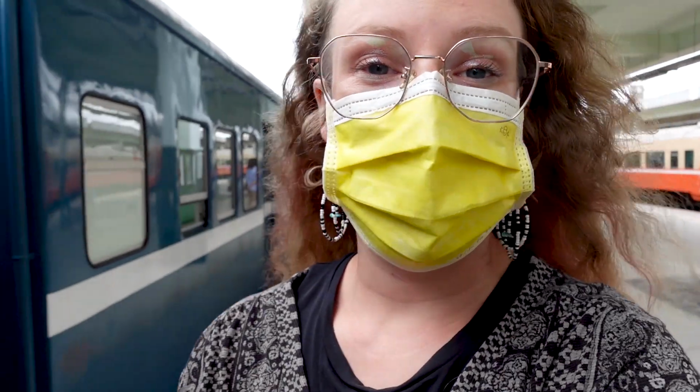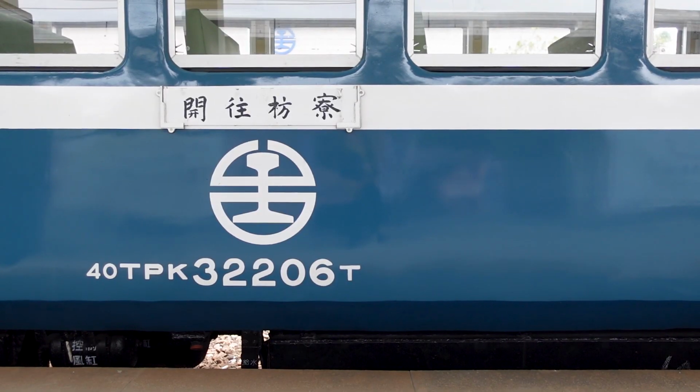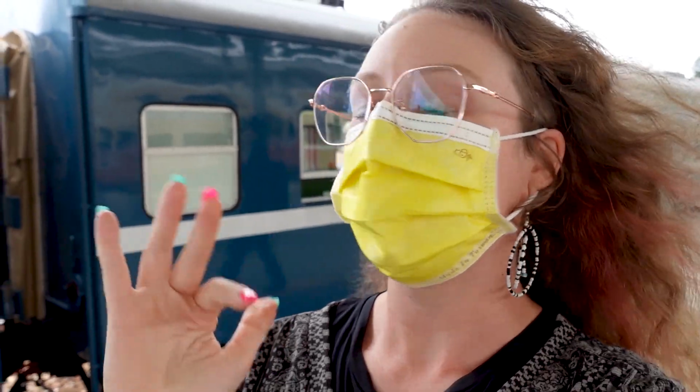People were frankly a little bit upset because it is the oldest passenger train in Taiwan, and for so many people it really meant something. And pretty soon we're going to be able to go and check out the inside, and we're going to be able to take it from Taitung across the coast over to Fangliao station.